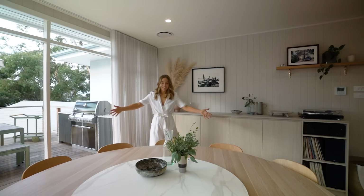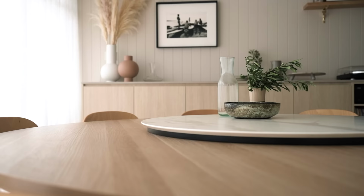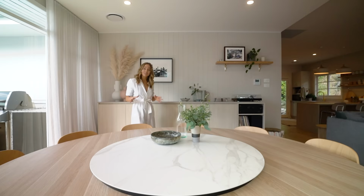So the feature and the hero of this room is undoubtedly the very generous circular dining table with the Lazy Lucy. This has been given a serious workout. We have had so many wonderful meals on this table. This is a 10-seater. It's very generous and it's very much the hero.